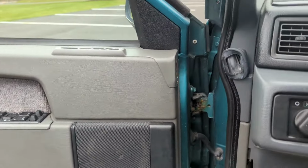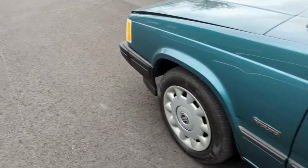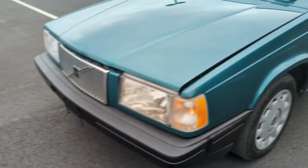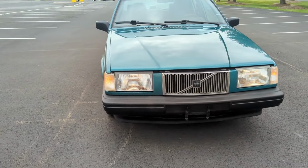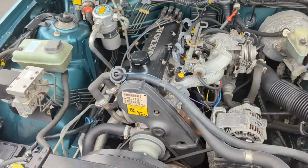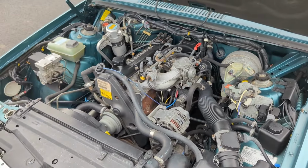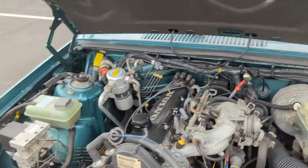Let me check the lights real quick, and then we're going to check some of the interior options, and also check the hood real quick. Okay, left turn signal, lights, everything works just as it should. Let me check the engine. The engine runs beautifully, and we have just replaced the timing belt.